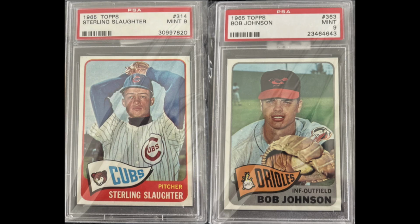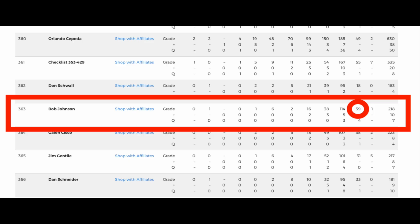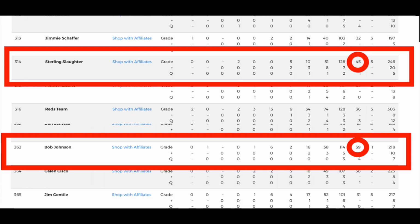So we're going to start with the Sterling Slaughter, the card on the left. That card is a pop 45, and there are 5 copies higher, meaning there's 45 9s that exist, and there are 5 copies of the card in a PSA 10. The Bob Johnson is very, very similar. It's a pop 39 with 1 higher, meaning there are 39 9s and only 1 10. So looking at it side by side, the pop counts are pretty close. The Bob Johnson's a tiny bit rare and has slightly fewer copies higher.